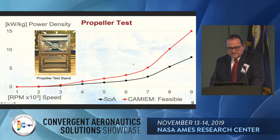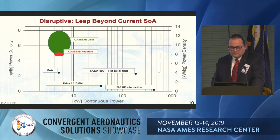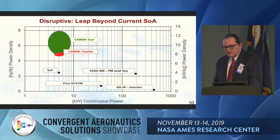Now, x-axis is speed, RPM, and y-axis is power density. So if you look at 7,500 RPM, as I mentioned earlier, the specs of the baseline motor, 7,500 RPM is right about 4 kilowatts per kilogram. And we see that 4 is right here on our state-of-the-art plot. So then CAMIEM feasible is about 8. So we're right at the bottom of what our CAMIEM goals were for what we can achieve if we have the full thing put together.